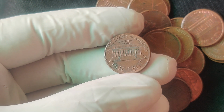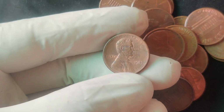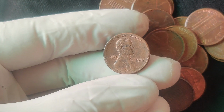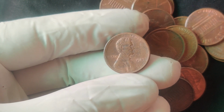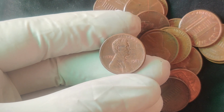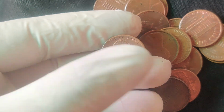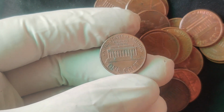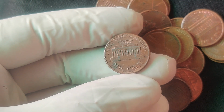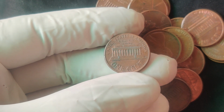Typically, a 1987 Lincoln cent in circulation, with a bit of wear and tear, is only worth its face value, 1 cent. However, if you have a mint state 1987 Lincoln cent, especially one graded MS67 or higher by professional grading services like PCGS or NGC, its value jumps significantly. For instance, a standard mint state 1987 penny could be worth anywhere from $5 to $50, depending on its condition. If it's a perfect MS70 grade, the value increases even more.